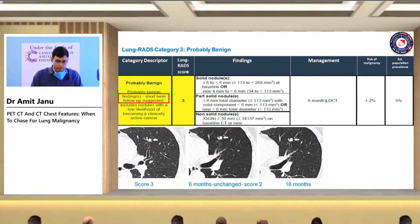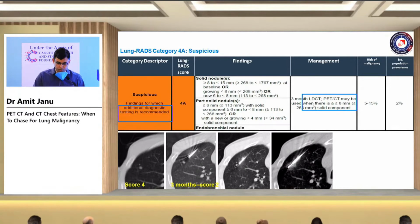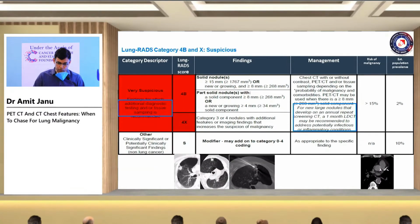Part solid nodules are a starting feature of worrisome nature, and these have to be followed up. Again, going to the spiculated lesions, if we see any spiculated lesion, these are a very highly suspicious category of nodules. If we see other features like emphysema or coronary artery calcifications, we can add them as modifiers. They may not change the risk stratification, but they speak to the comorbidity of the patients when dealing with them surgically.